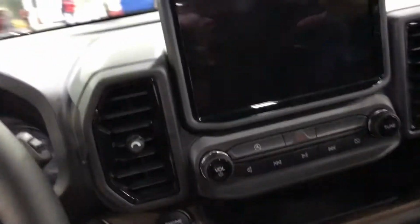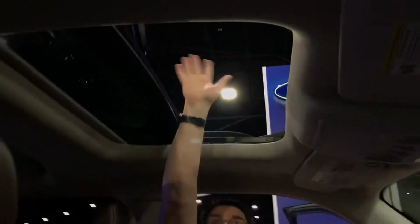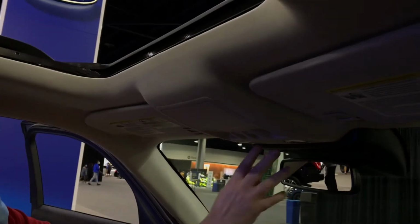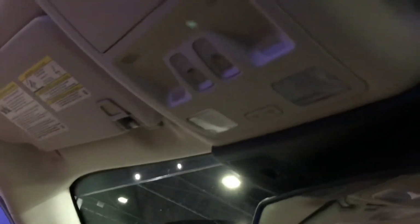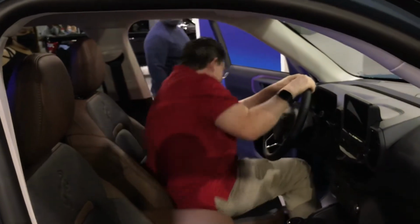Yeah, and so what we're going to do now is we'll show you the great sunroof in this car. So as you look up, you can see, it's got a great sunroof, and that's going to be nice. You've got a place to put your sunglasses here, no problem, and some lights. They don't work because this is a car show, but how exciting to see the Ford Bronco before it goes on sale. Let's go around to the back and we'll show you the back seat.